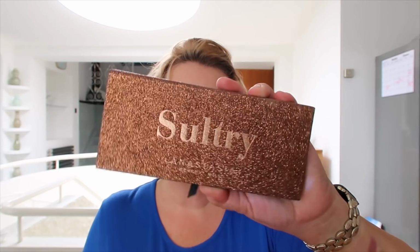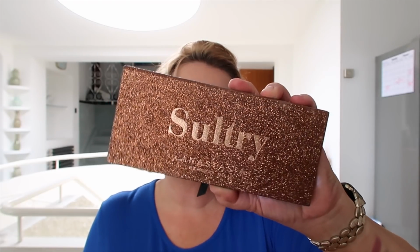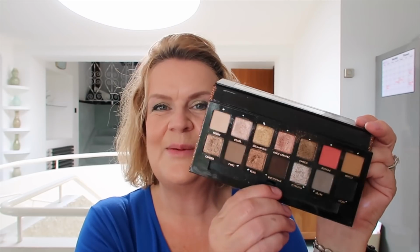This next one is the Sultry palette by Anastasia Beverly Hills. Look at that beautiful bronze glittery packaging. This one I think made it into my top 10 because it reminds me of my cruise when we came back from New York on the Queen Mary back in December 2019, before COVID was even a thing. This palette came with me, and every time I pick it up, it reminds me of sitting at my little dressing table in my dressing area in my cabin on the QM2, getting ready, dressing up for the evening ahead and doing my makeup.